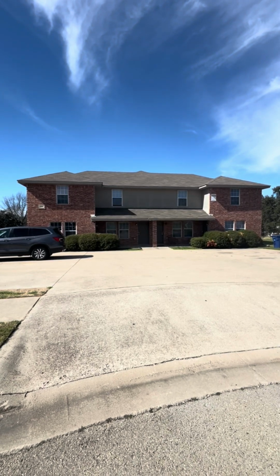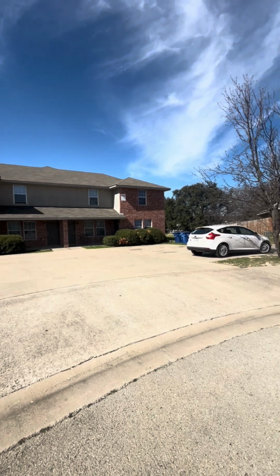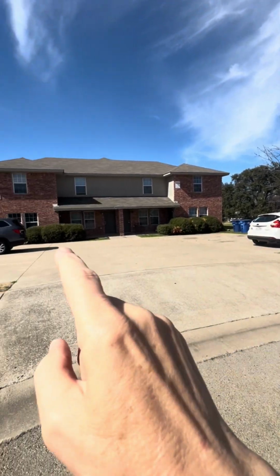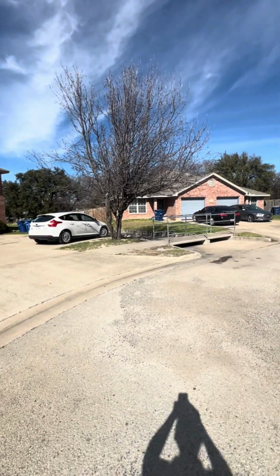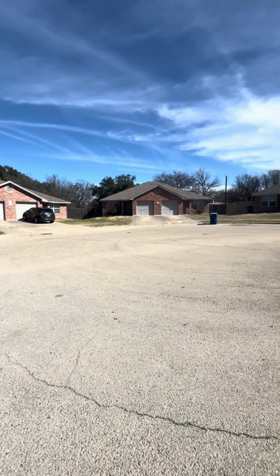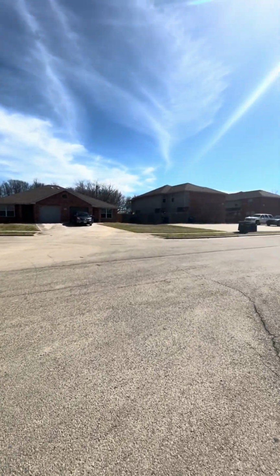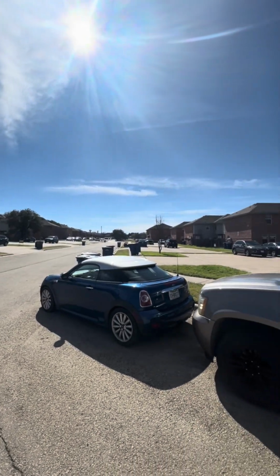All right, so we're here at 304 Copperas Cove. Going to do a little tour of the outside. There looks to be 1, 2, 3, 4, 5, 6, 7, 8 parking spaces, 2 spaces for each unit. It is in a cul-de-sac, and it seems to be part of a larger community of properties.